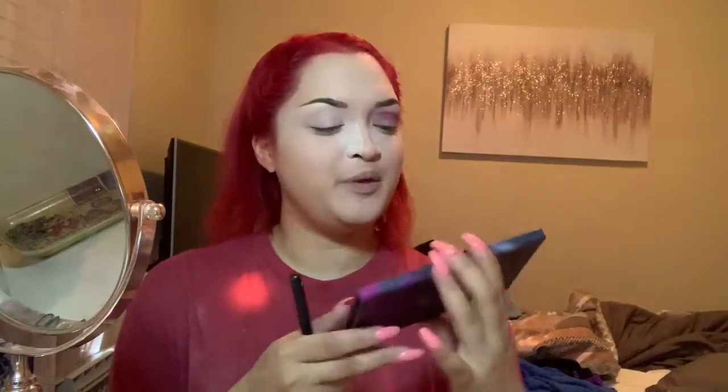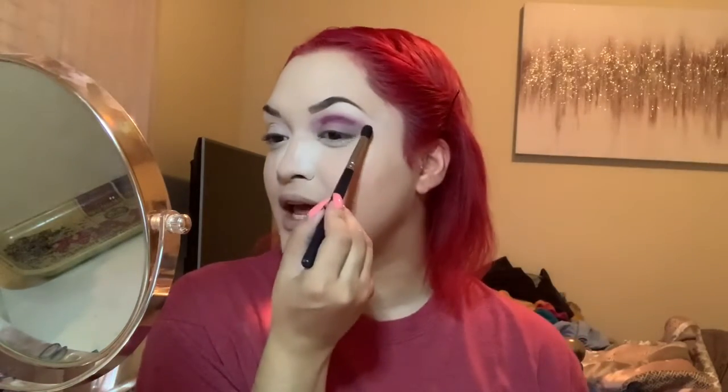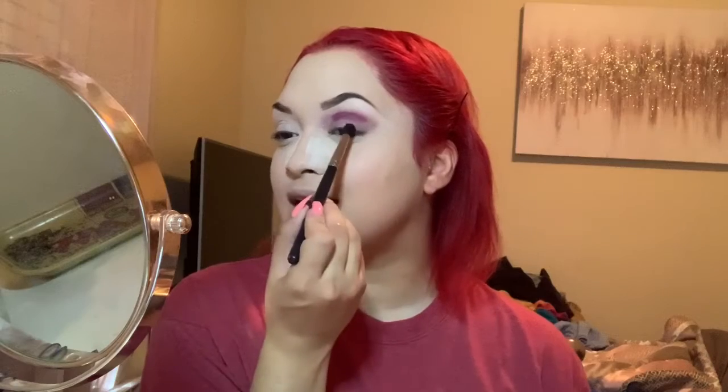Okay, now I'm gonna be picking up the Crescential Thunder from Dominique Cosmetics. Yes. And I'm gonna be dipping into this really beautiful orange shade right here. This is in the shade Lunar Eclipse. And I'm gonna be blending it into the crease where I applied that really pretty purple shade and blending it on the outer corner and at least to the middle of my eye on the bottom.